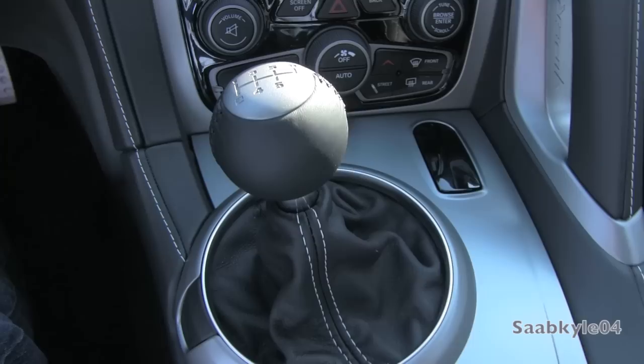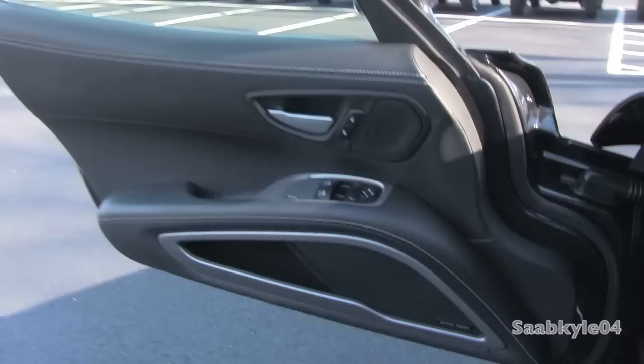And we're going to flip on the automatic projector headlamps, as well as the hazards. Both the windows are fully automatic as standard. And we'll go check out the exterior, shall we? The interior will also chime, letting you know it's lost detection of the proximity key fob.